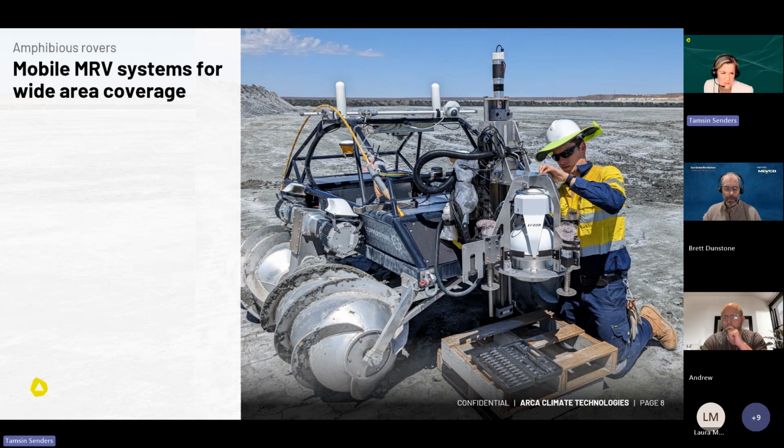And what we can do is deploy those rovers out to go and take physical samples of material that's been mineralized, so that we can send that off for assay, so that we get our third layer of measurement. This all provides us a lot of confidence in the data that we're collecting.